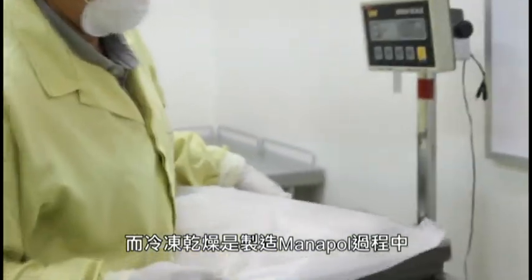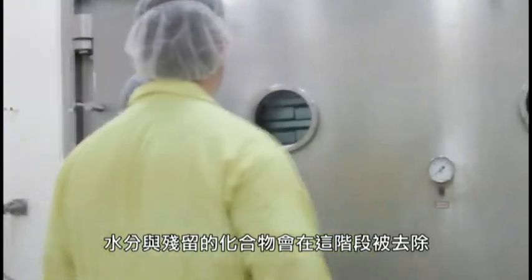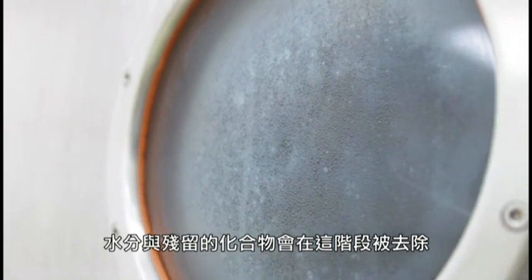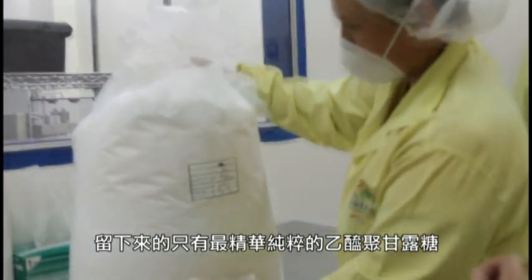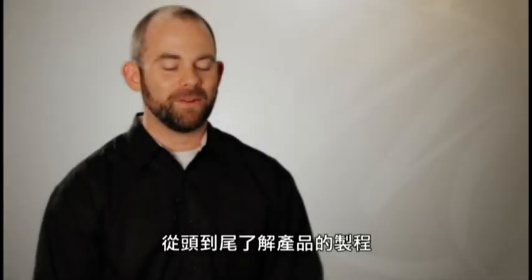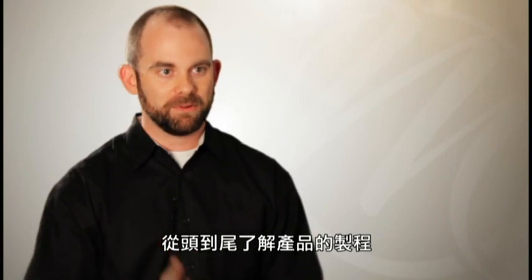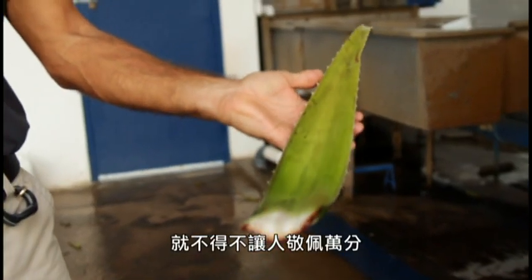Freeze drying is probably one of the most critical aspects of producing Manapol. The water and the residual compounds are removed, and you're just left with a nice, pure form of acetylated mannan. You cannot walk away from it without being completely impressed just from the process start to finish and the care that they put into it.